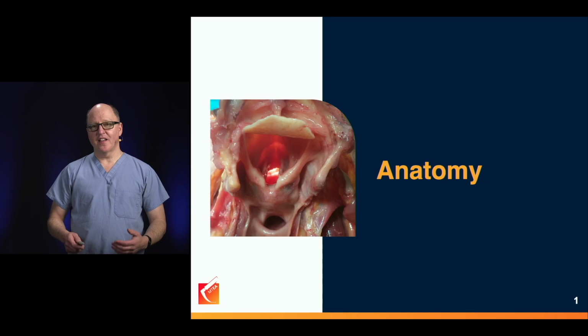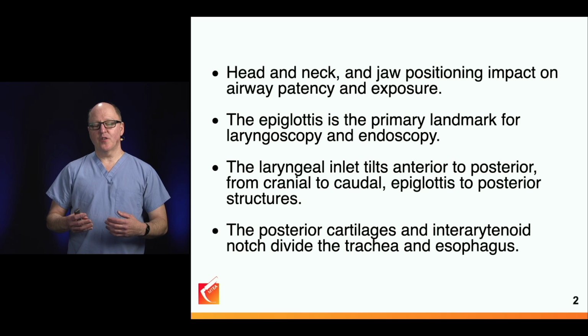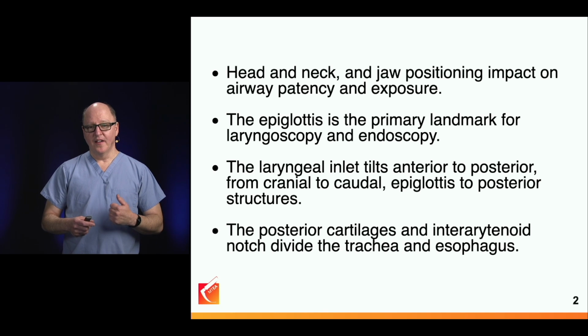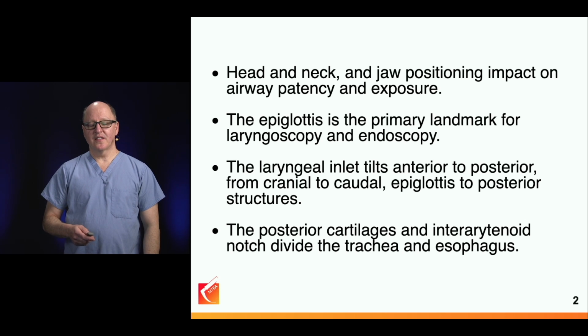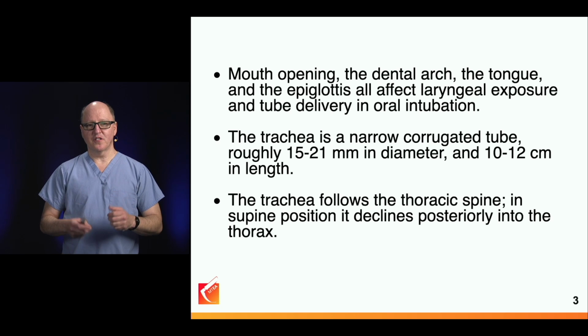Our next section is on anatomy, and we're going to take a look here at critical aspects of anatomy that I think every emergency physician should be aware of, including head and neck and jaw positioning, the fact that the epiglottis is the center of the airway. We're going to discuss the intricacies of the laryngeal inlet and laryngeal landmarks, as well as some surgical anatomy as well. Mouth opening, the dental arch, the tongue, and epiglottis all affect laryngeal exposure.